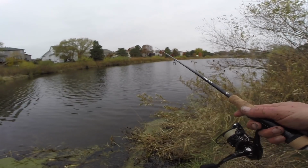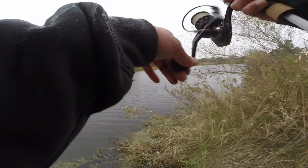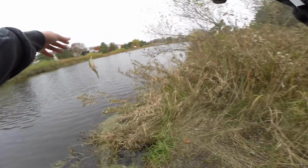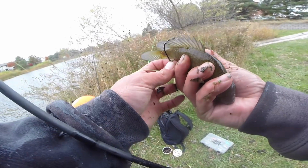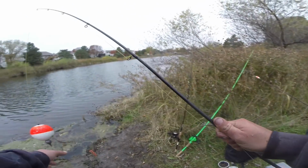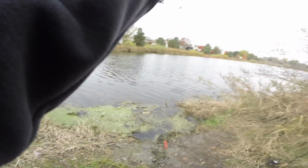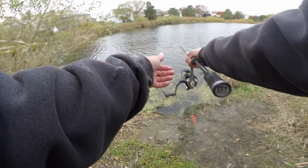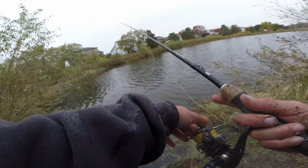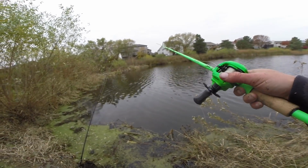Time to catch another bluegill if we didn't scare them all off. I like this breeze. I don't know. Didn't scare them all off. Is that a small one? About the same size. For anyone who's upset about me using bluegills for bait, there's obviously plenty of them. I don't know if anyone would get upset with me for using bluegills for bait, but the internet's a crazy place. You'd be surprised.